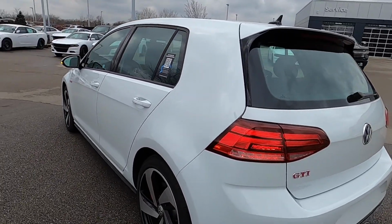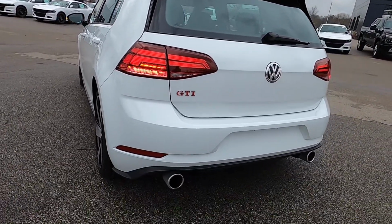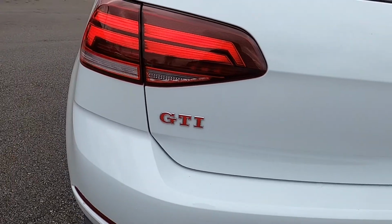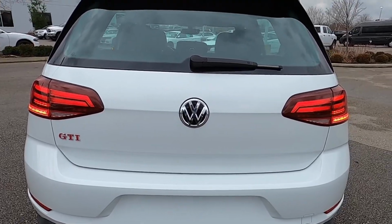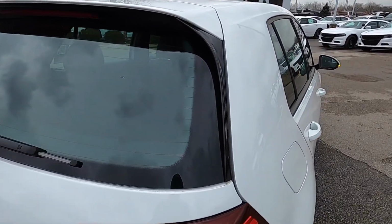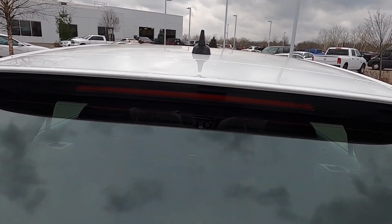since its introduction. But of course we do have thoroughly modern updates, including these LED tail lamps and turn indicators, a full stainless steel dual exhaust system, but we still retain the classic GTI red lettering. Our Volkswagen badge here also hides the rear view camera. Also like the gloss black trim here inside this vestigial spoiler, which does hide the third brake light.